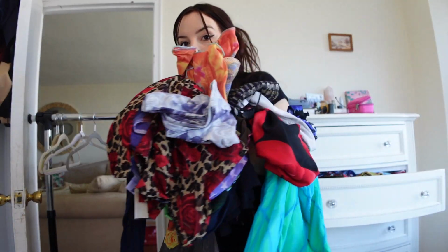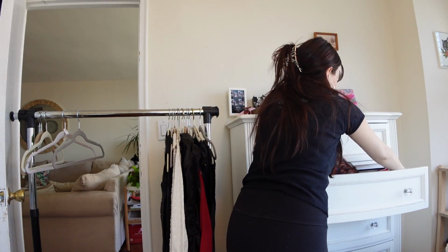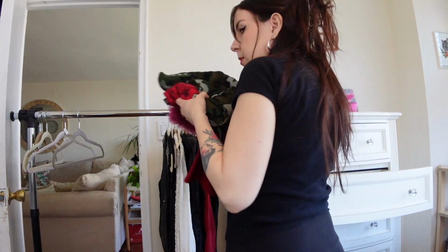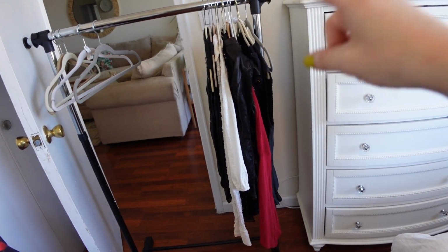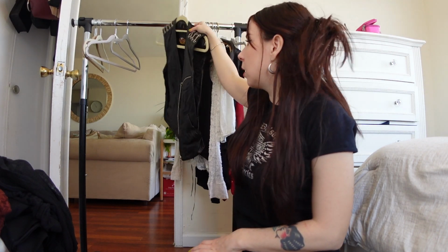So with the tops in my drawer, I'm going to pretty much throw them on my chair here and pick out from there because my bed is taken over by other clothes. So here's what we're working with, my tops, and then these were the tops I had hung in my closet. So these are just tops that I don't really need to fold.